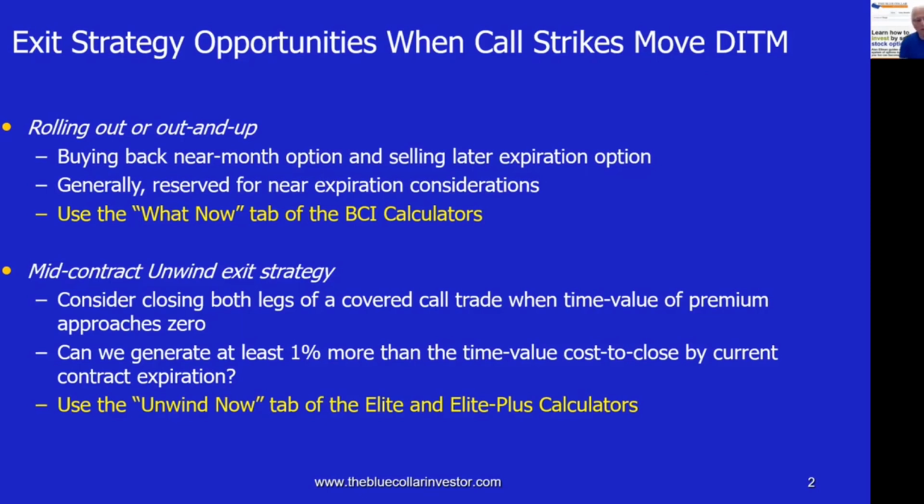Now, the other exit strategy that we consider when a call strike moves deep in the money is the mid-contract unwind exit strategy. And that's where we consider closing both legs of the covered call trade, the short call and the long stock position. And we use that when the time value component of the premium approaches zero. Now, as the strike moves deeper in the money, the intrinsic value component will get larger and larger, and the amount of cash required to close that position will become greater and greater. So we need to have a cash reserve in our brokerage accounts.